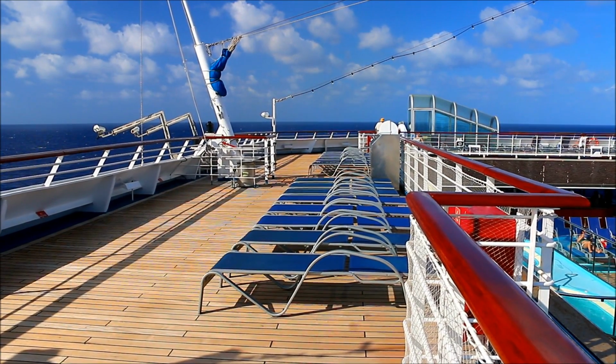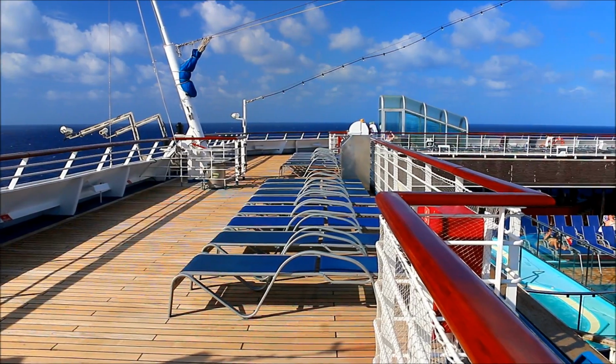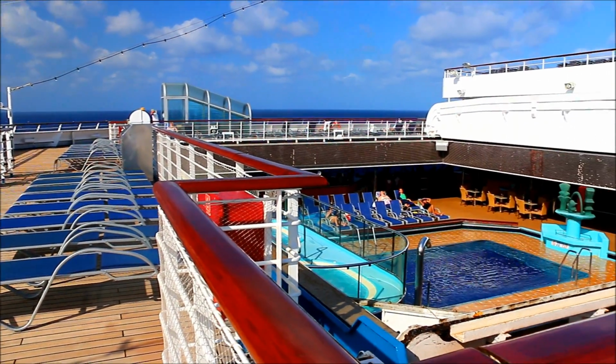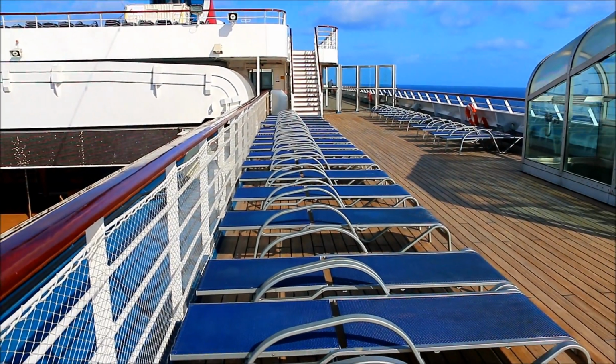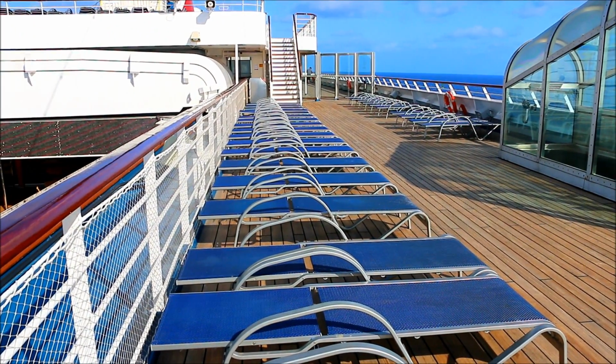If you have any trouble finding an available lounger at the aft pool, just go 1 deck up to deck 10 for additional seating. As you can see with the dome slid open on a warm day in the Caribbean, it's a great place to be back at the aft pool.